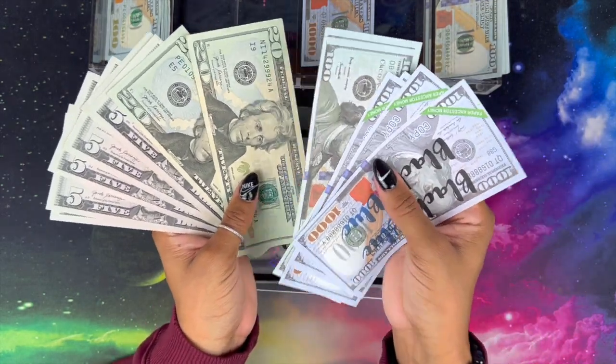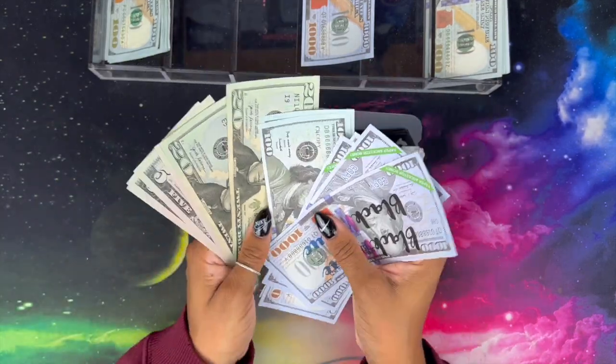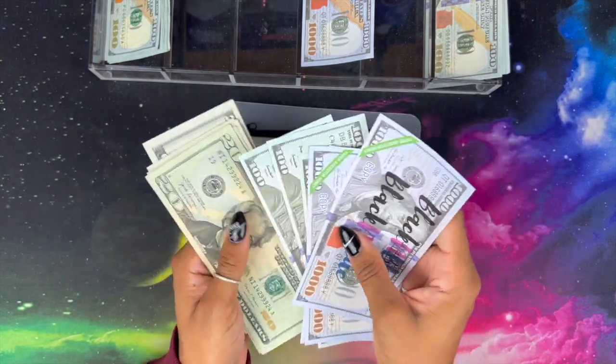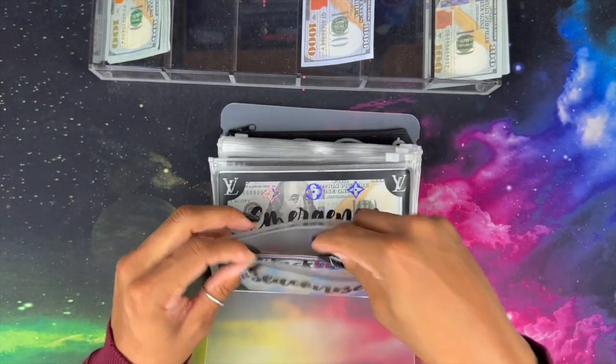You guys, can you imagine? Compare if I had $700 in this, or wait, $70 in this versus $4,200. This is nuts, you guys. If I lost this envelope with $5 in it, I'm gonna have a heart attack. So you could imagine.